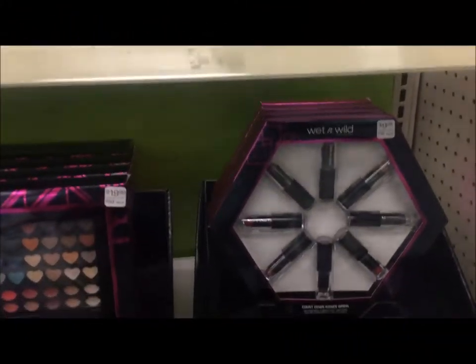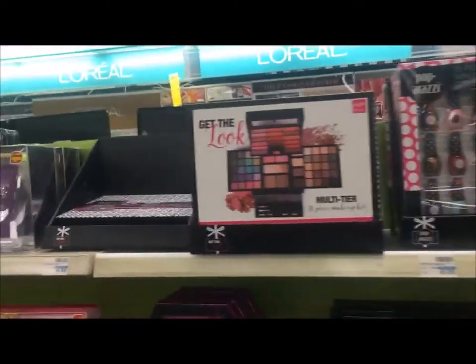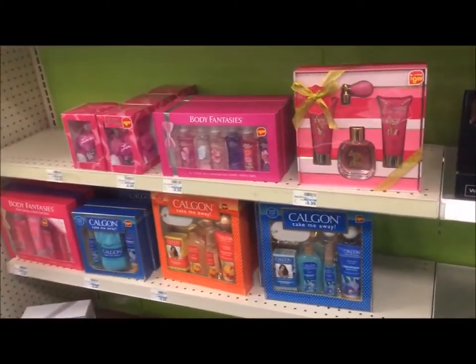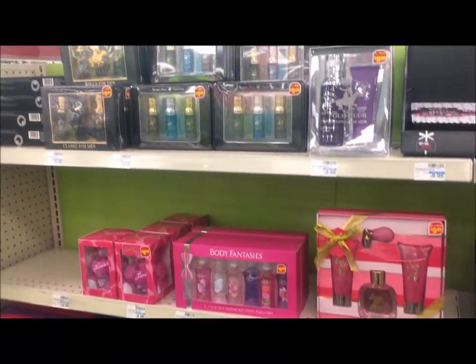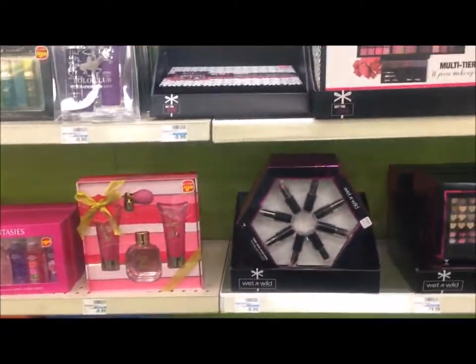Now let's go to CVS because I was going to my optometrist and I decided to stop in there really quick since it was next door. And honey, they still have a lot of their Christmas gift sets there. Now, a lot of them were not marked down, which I was surprised, but I just happened to grab one item and it was like a Wet n Wild gift set. But I am going to show you because a lot of people don't believe I get stuff on sale.